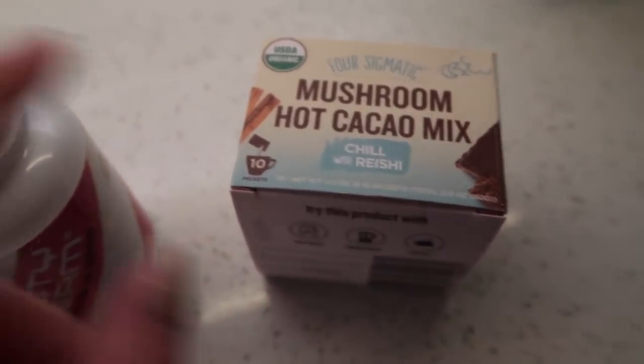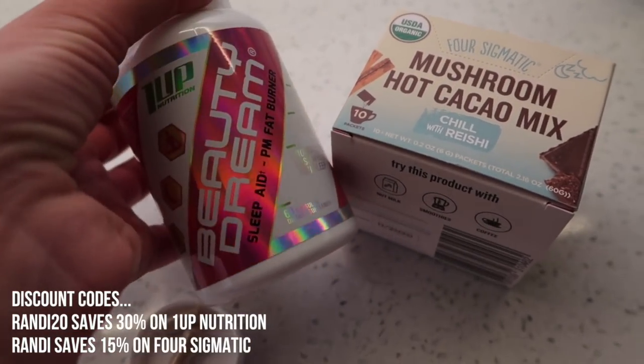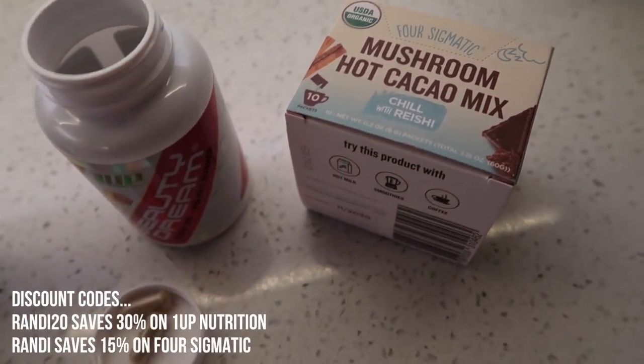I've really been enjoying taking this with the 1UP Nutrition Beauty Dream. This is one hell of a combo for an amazing sleep. And it's been really important to me to get to bed early lately because I wanna at least be getting 8 hours of sleep just to feel fresh and have a ton of energy and not drink too much caffeine throughout the day. Plus, you recover when you sleep. So sleep is important, guys.